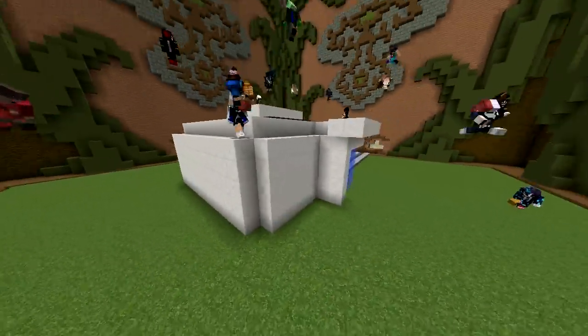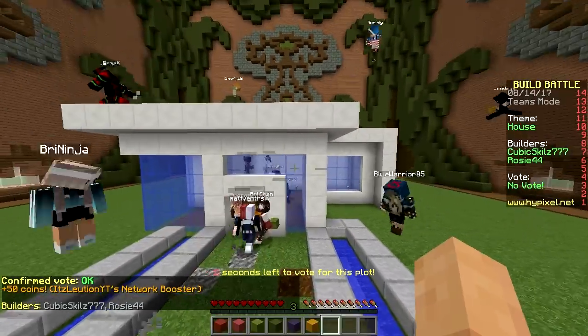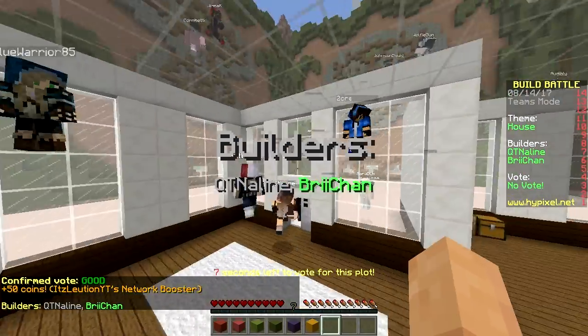Oh, another modern one made out of quartz and glass. Oh, that looks pretty good. Damn. Not as good as our modern house, though. No, of course not. Here's a picture. Oh, another modern one. Oh, damn.